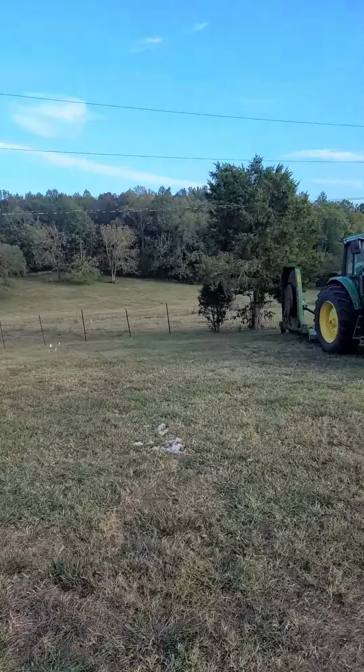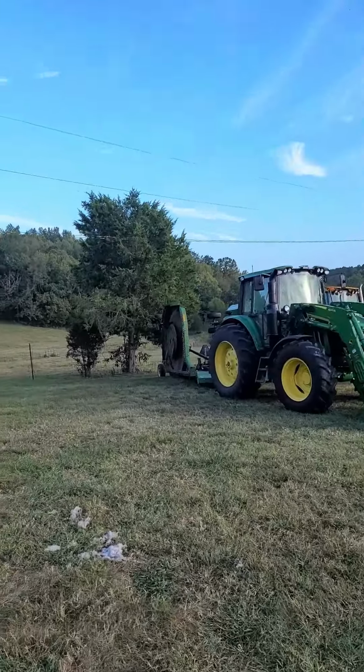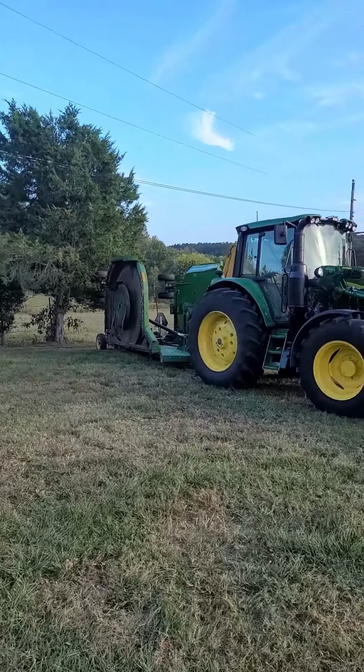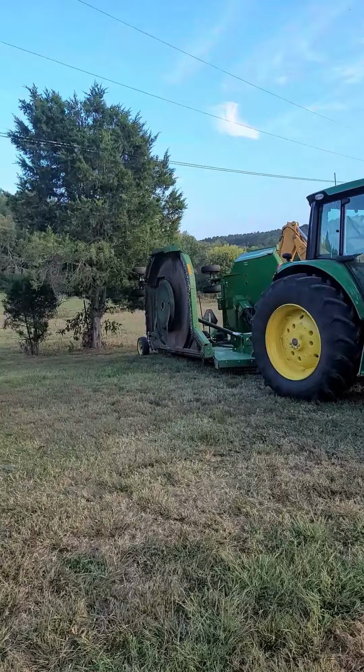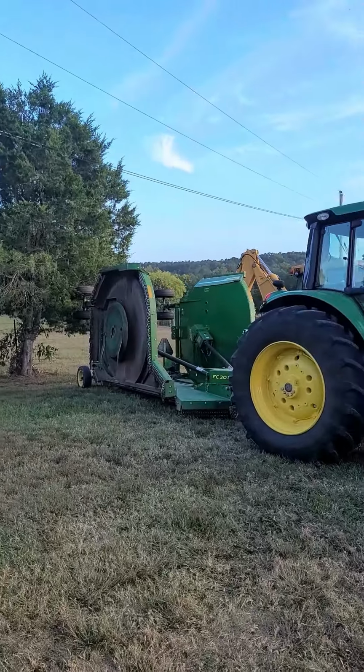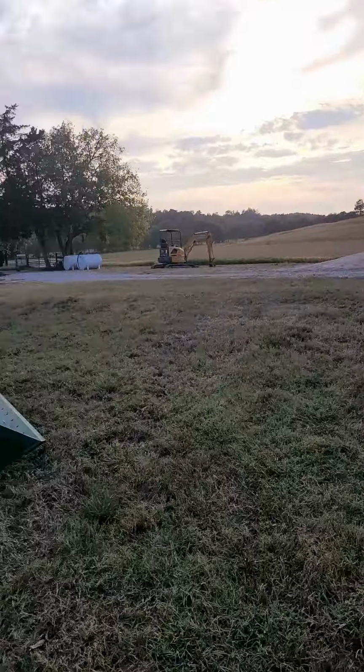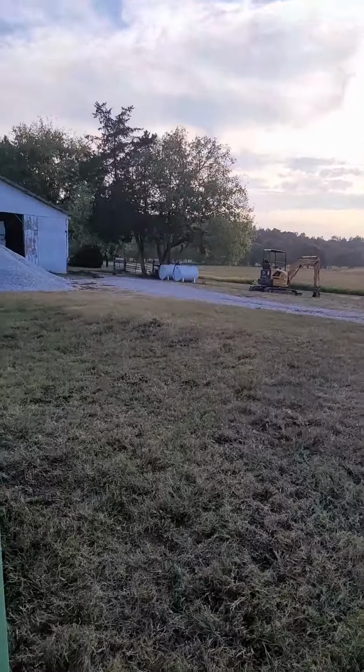And my batwing, 20-foot wide batwing bush hog. That does cut a swath of weeds out there in the fields. I used it the other day and mowed about 60 acres. It took a bit of time, but we got her done.